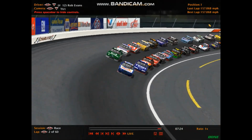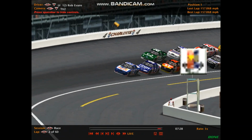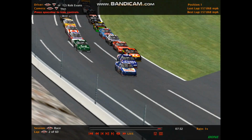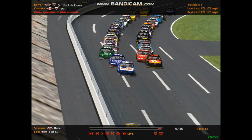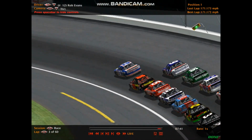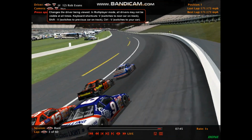McIntyre looks to the high side, but that opens the door for Jessica Shelton. She dips down low, as you see Keith Batson. Now he goes and peeks low on Shelton's car as they come to the start-finish line. Evans leads the second lap of this race, and now Batson goes for the second position. He's got his teammate Jackson Haywood behind him.